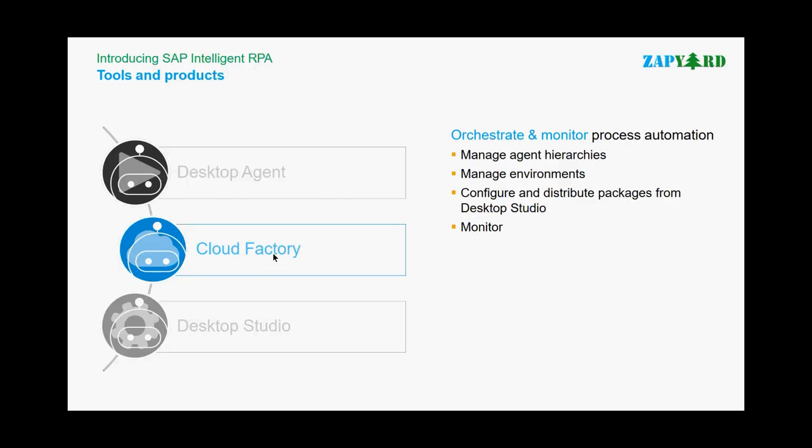Now, coming to the next one, Cloud Factory. Cloud Factory will help you orchestrate and monitor the entire process automation. You might have n number of desktop agents, and you would be managing them, right? Which desktop agent performs a task, or what task is to be done, that orchestration, those decisions or the integration should be done in the Cloud Factory itself. You might have n number of environments.